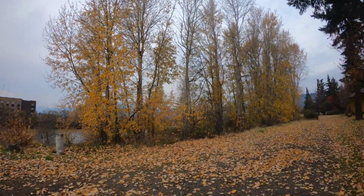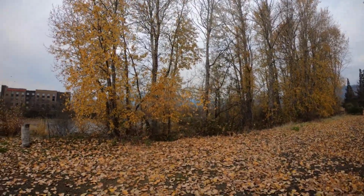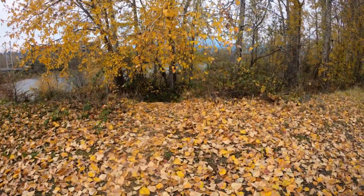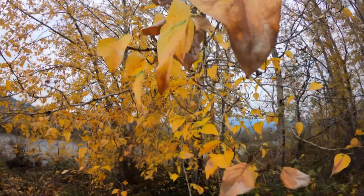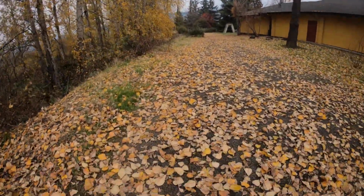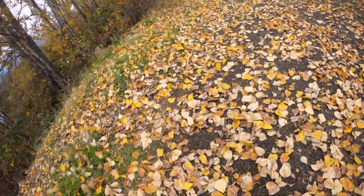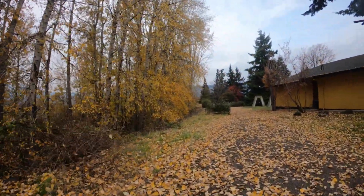Ayan guys, may konting ano dito guys. Fall colors. Ayan, ang daming leaves sa background. Wala na masyadong leaves sa branches kasi mostly done na. Diba? So ayan. There you go.